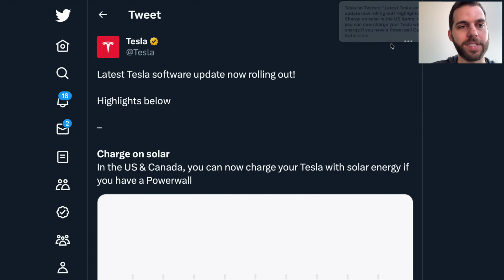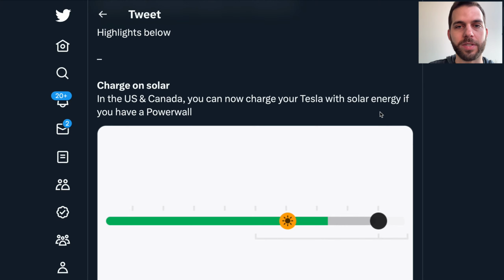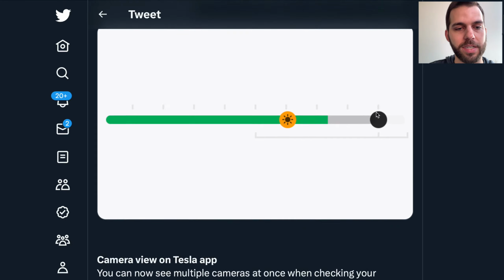And then we do also have a software update from Tesla that we got some information on a little bit earlier, but is now starting to roll out. So we've talked before about the option for charge on solar. This will be included in the software update. So if you have Tesla Solar, and if you have a Powerwall, you can set your vehicle to charge only when you have excess energy from solar, which is a nice change.